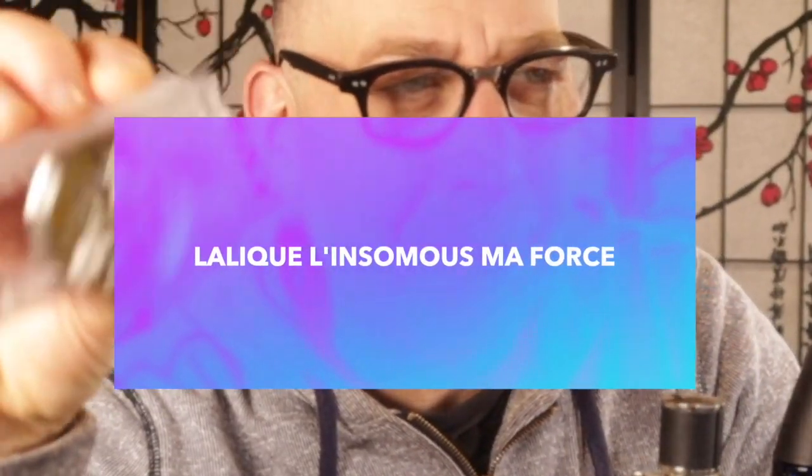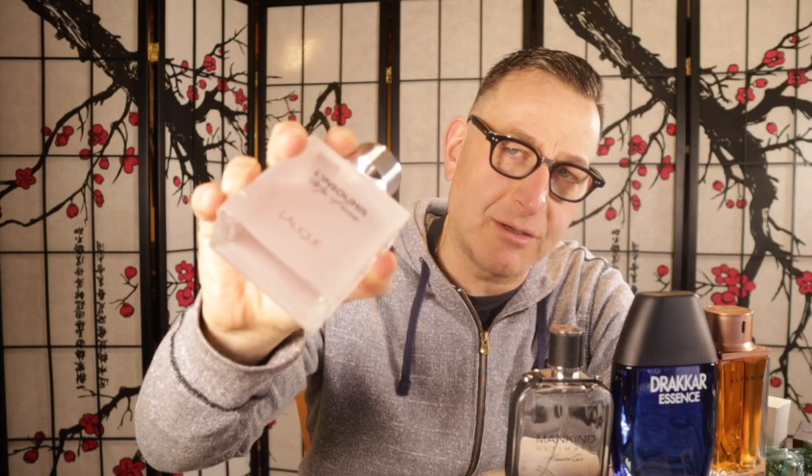You got some green apple in here and just a lot of fresh notes. Lots of cashmere and woods. It's not bad actually because it's made by Lalique and it's a cool bottle, but it's not necessary unless you find it for $25, $30 like I did.